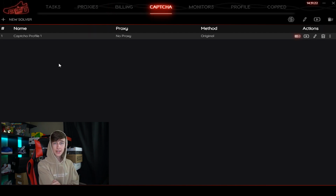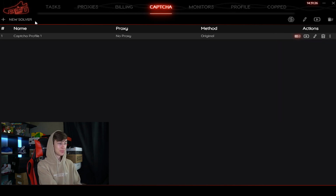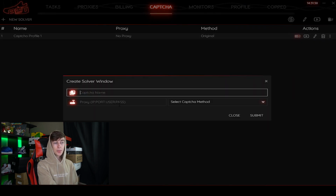Next, we have the captcha solver tab. Really simple to use. I know I keep saying that a lot, but honestly, guys, pretty simple. In the top left, you have the new solver button. Click on that. You can input a name, input the proxy. If you guys are having more than one captcha solver, you are going to need proxies. You can have one on your local, then all the other ones you're going to have to have proxies for.